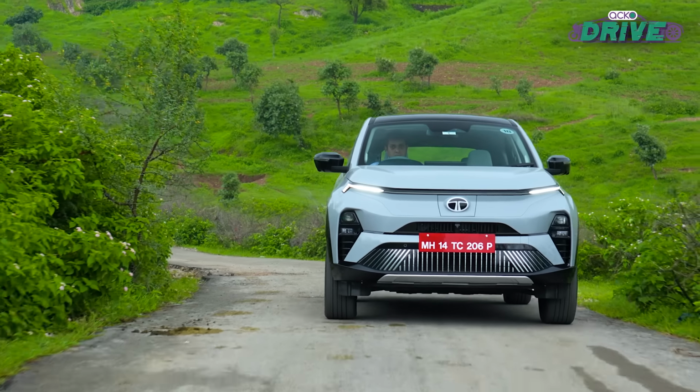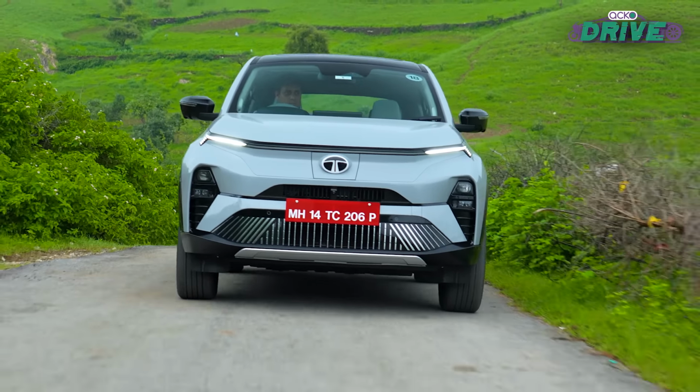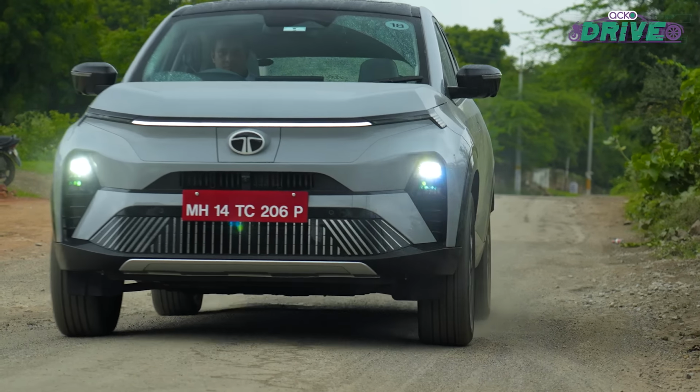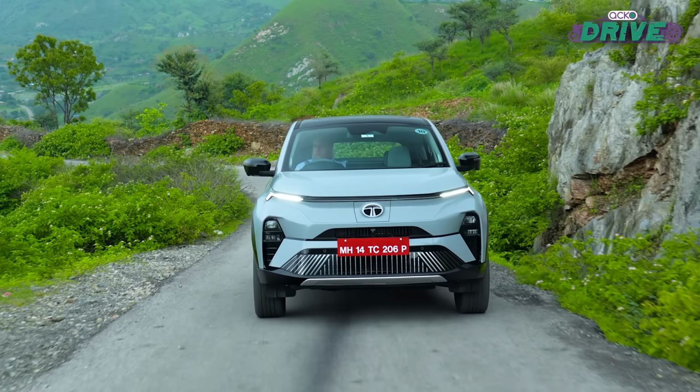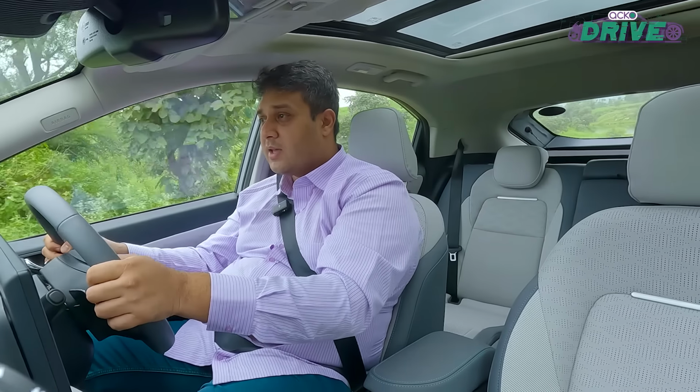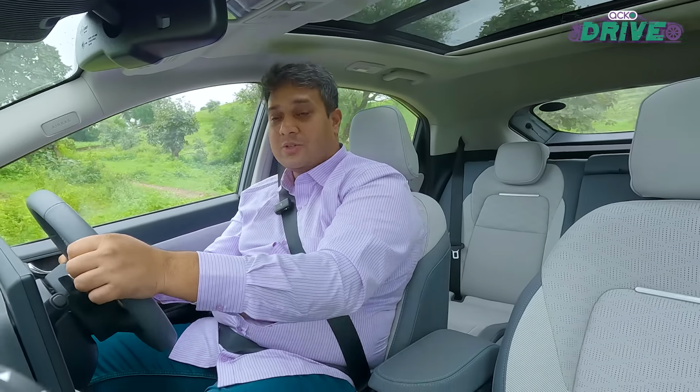It is pretty good. Yes, there is a slight kickback for those sitting at the rear, and the ride becomes a bit bumpy as well, but it's not all bad. Even a bad pothole like this, it takes it in its stride, and that's the beauty of the Curvv. You can throw any road surface its way, and it will come out a winner.